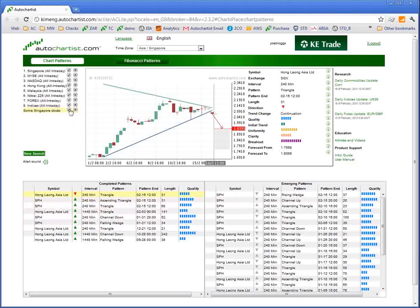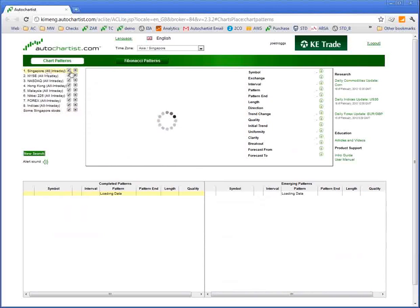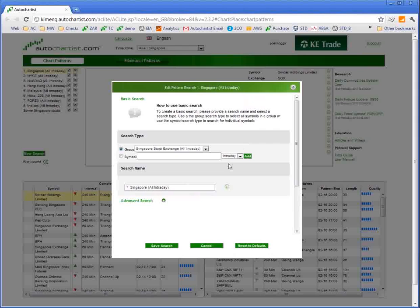Okay, I'm going back into my search. In fact, I'm going to edit my Singapore search. Click on the edit button. It's the same screen from when we created the search, but now I will open this little advanced search tab here and scroll down further.